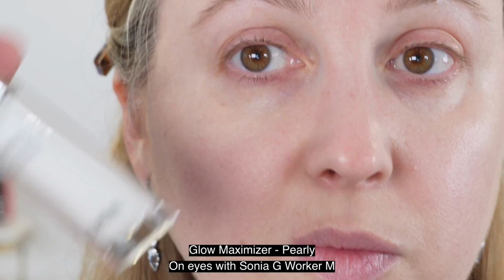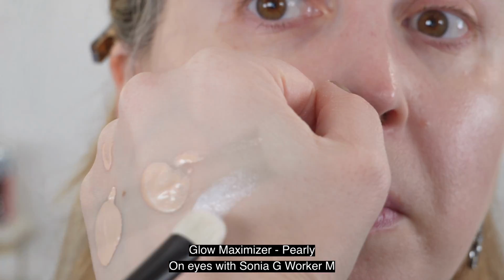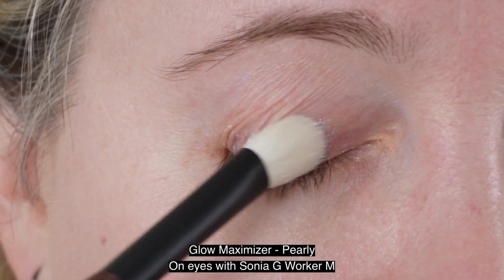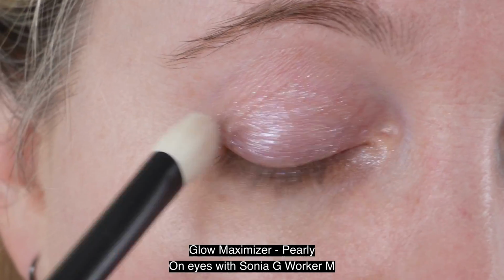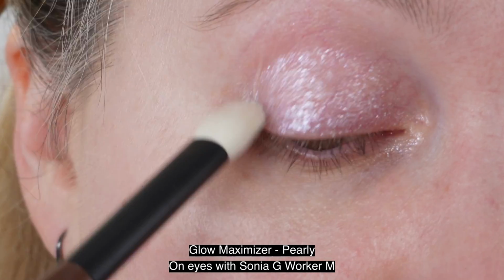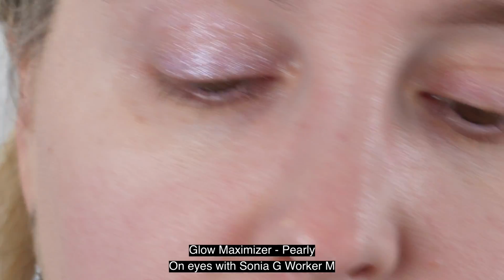Now, as we're looking at the two different shades, the pearly is definitely going to be very sparkly. So I really like that one on the eyes because it does have that sparkle and that sheen. I don't really like it so much on the face for me personally because I can see a lot of that glitter. Whereas the pink, that one has really more of a pearly finish. And I have to say, I think it's a really beautiful finish. I love that one as a highlighter straight up or as a blush.